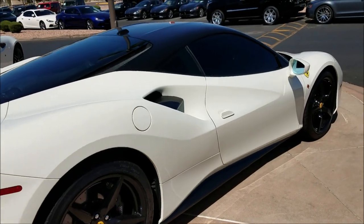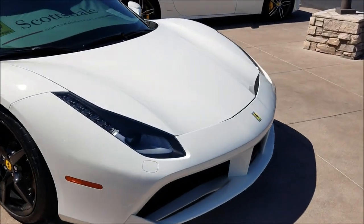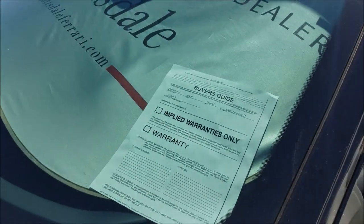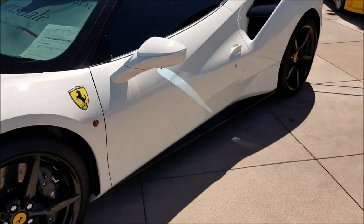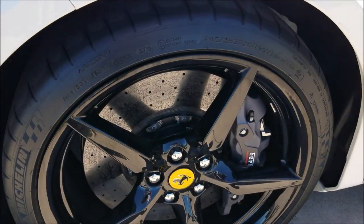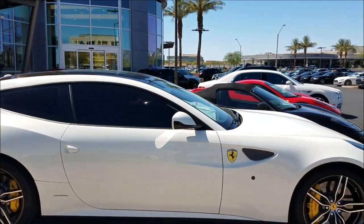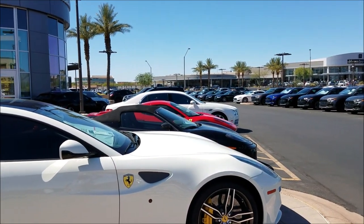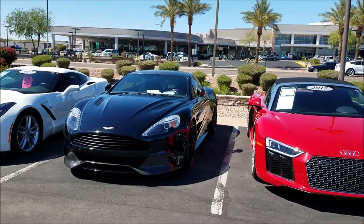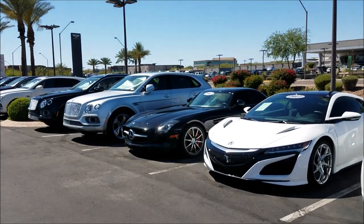I think this is a 488. Survey says. I have a hard time telling the difference. Yeah, that's a 488. I have a hard time telling the difference between the 458s and 488s. Very similar in styling. Look at those brakes. Holy God. Jeez. Think they'll work with me on the Hyundai for anything? Probably not. Yeah. Holy crap. These things are... Jeez.